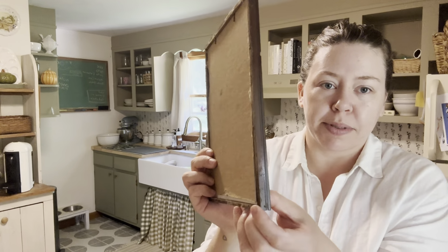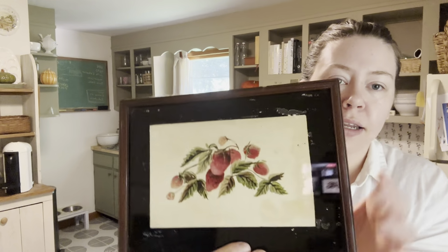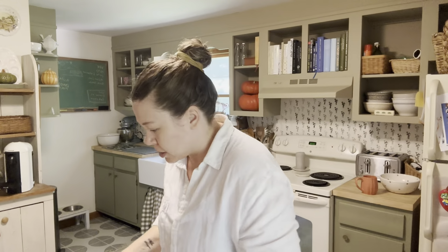But this part kind of pops out because it needs a couple of nails, or you can always tape it, I guess, but oh, I think it needs to go this way. But I thought it was so pretty. Love it. And I love strawberries. So I always think they look cute. So if I see some cute strawberry stuff, I get it.